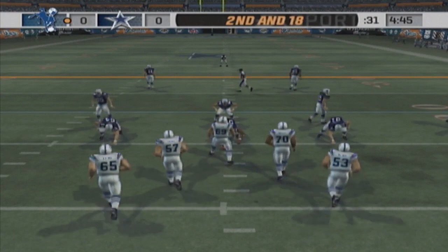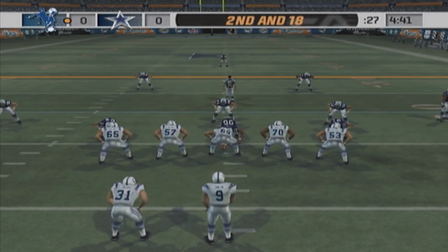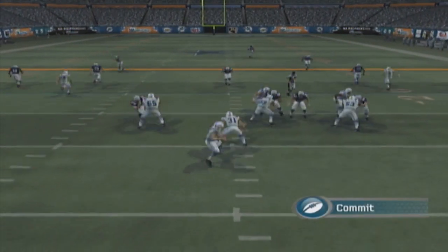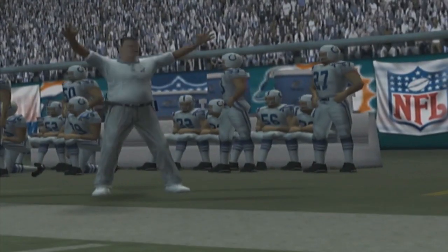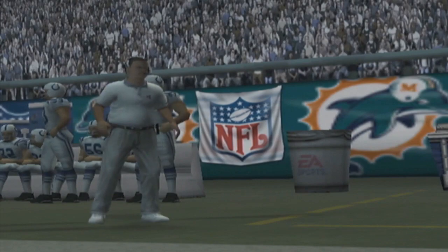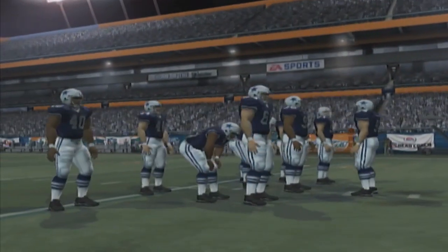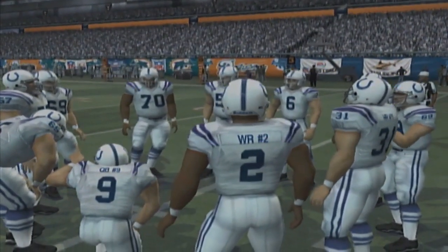Following the sack, it's second and long. The Cowboys come out in a nickel package. Hand off to the tailback. Great fake. Gets the pass off. It's broken up. Great effort up front to put the pressure on. And you'll see that kind of thing out of these guys a lot. They're big and they're strong and they're fast. Opposing offensive lines sure have their hands full when they get out in this field.